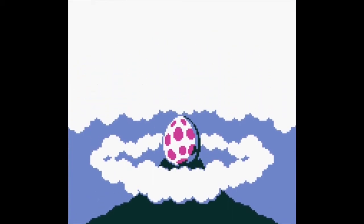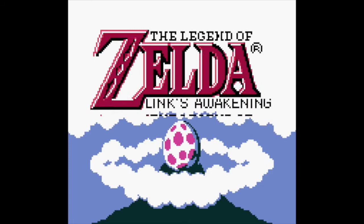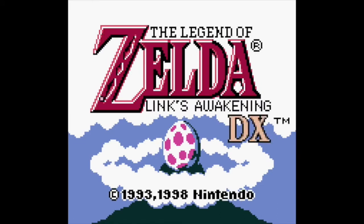But aside from that, the characters in this game are a blast. I love exploring this island and all the different locations, from Animal Village to Tal Tal Heights, down to Martha's Bay. You name it, I love exploring this island.